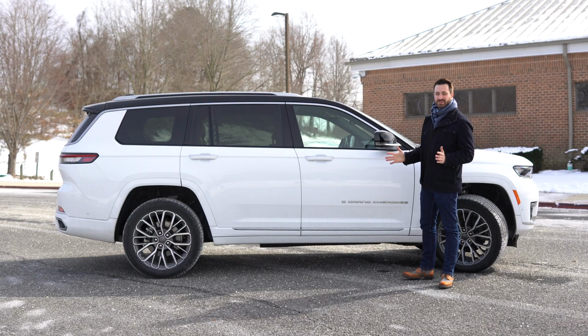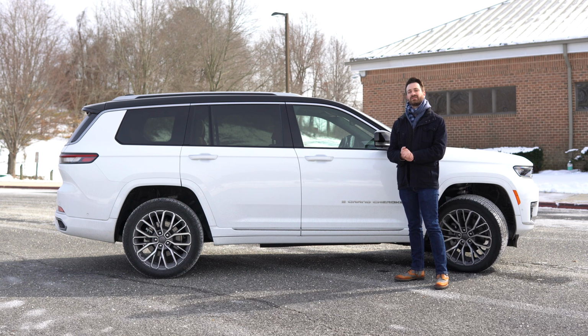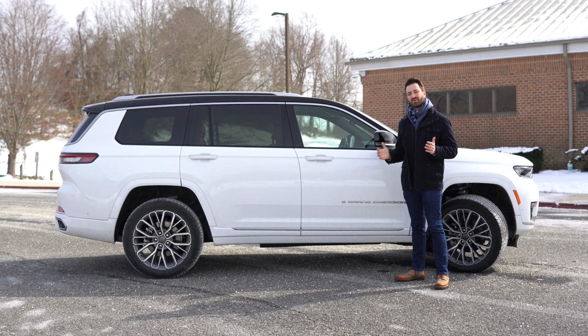All right, and that is it for this review of the 2022 Jeep Grand Cherokee L Summit Reserve with the 3.6-liter Pentastar V6.